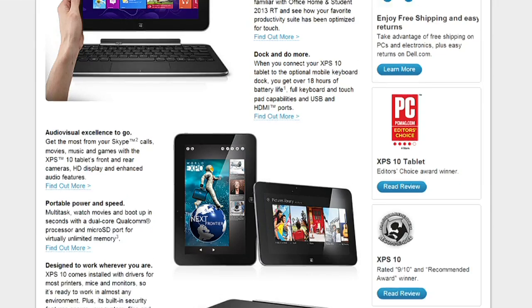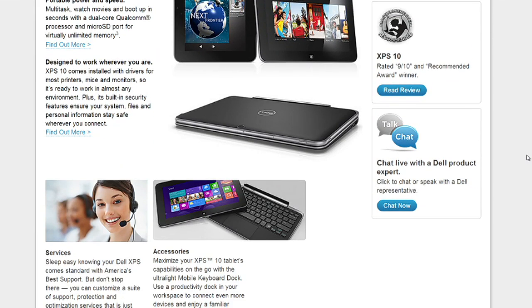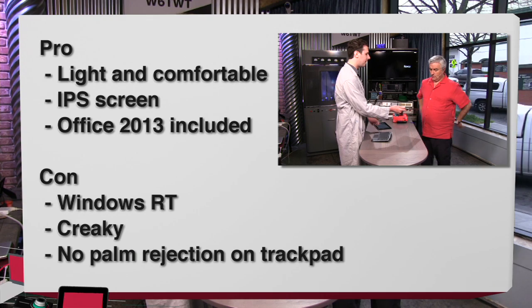So the real question, well, let's do pros and cons, and I'll ask you the real question, which is, should you buy this or the Microsoft product? Pros and cons. Okay, so pros, it's light and comfortable. You hold that, it's nice.